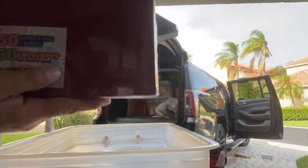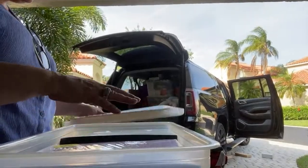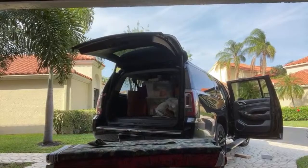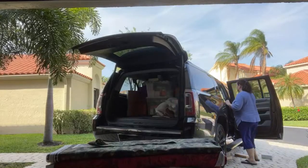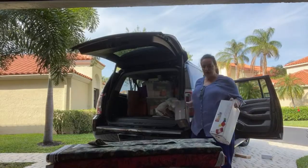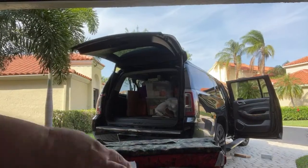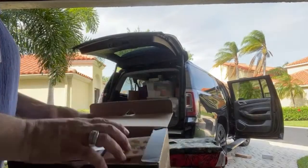Greeting cards and envelopes. The whole tub is filled with all different color greeting cards and envelopes. Here's one of the machines that those pieces go to. Let's see what's in here. Let me guess, more stamps. Yep. More stamps and more ink pads.